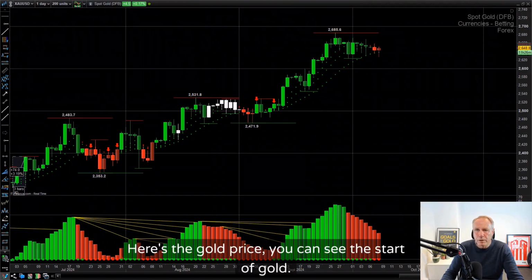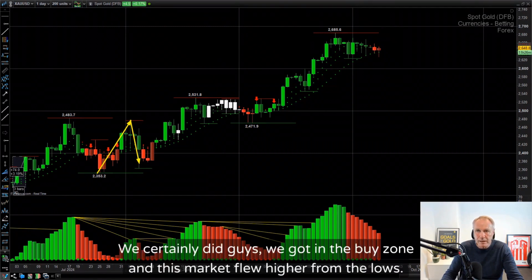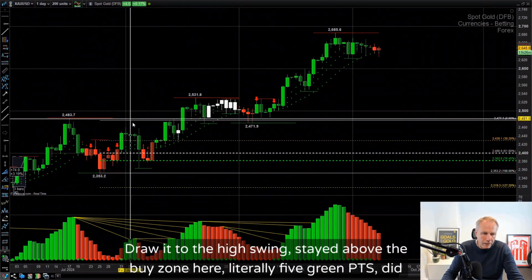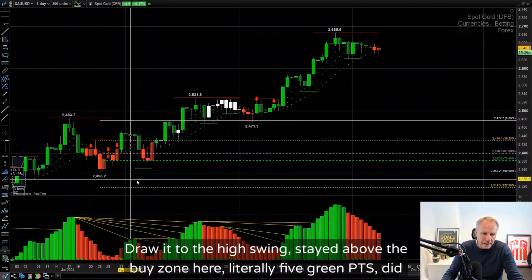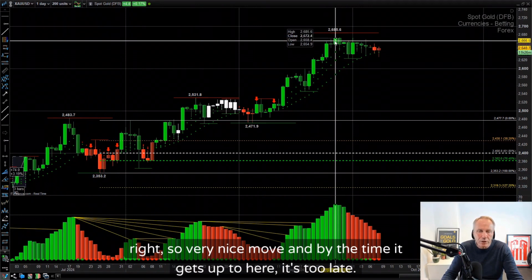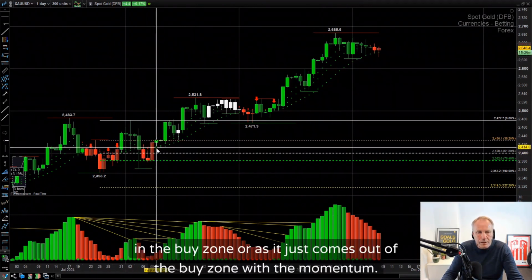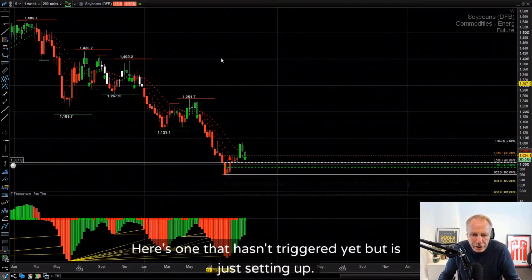Here's the gold price. You can see the start of gold. Another example, we started from here up. Draw the fib retracement. Do we get in the buy zone? We certainly did, guys. We got in the buy zone, and this market flew higher from the lows. Draw it to the high swing. Stayed above the buy zone here. Literally fired green PTS. Did not break below the lows here at all. All right, so very nice move, and by the time it gets up to here, it's too late. You want to be buying it in the buy zone, or as it just comes out of the buy zone with the momentum.